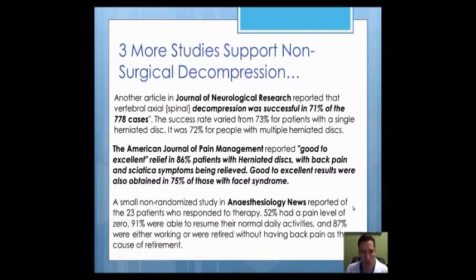But there's 1 out of 4 that doesn't respond. And those are cases that we do our best to qualify, but you have to give it a trial of treatment. You have to go through the protocol to properly assess if it's going to benefit you.